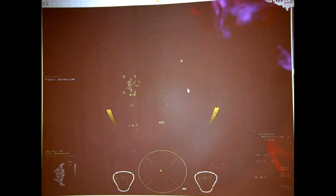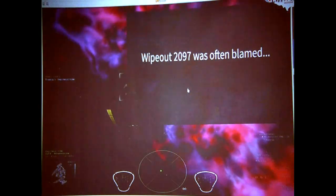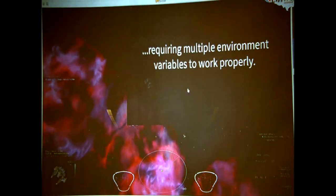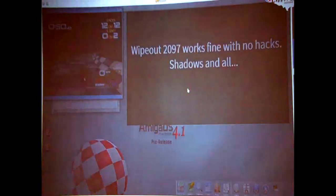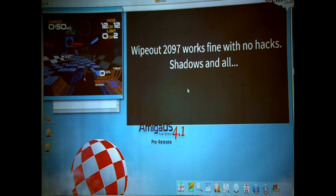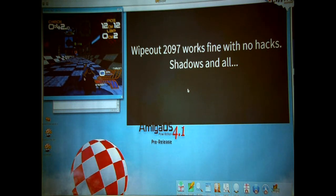Especially Wipeout got a bit of a bad rap. There were multiple environment variables for that, saying, you know, it uses Chroma testing, but it doesn't enable it. Well, it turns out, actually, it doesn't use Chroma testing. It hasn't got anything the wrong way around. I don't know what happened when those things were put in. I think what's most likely is, even though WARP3D is old and a lot simpler than 3D graphics now, it's still complicated enough that you can get confused, and it can be very hard to figure out why something is misbehaving.